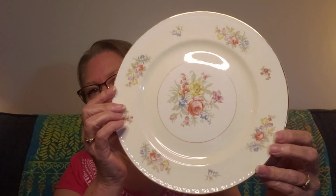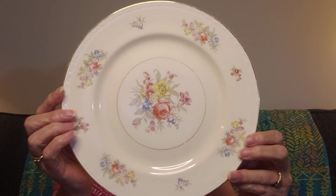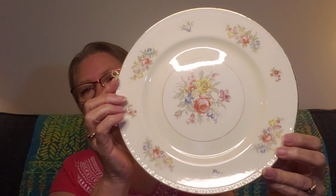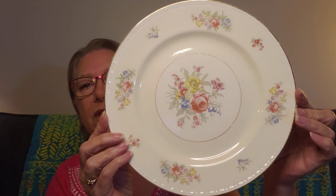Oh, looks like I have some plates. Looks like they're all the same. Three plates. I think they're probably Homer Laughlin. Yes. Homer Laughlin dinner plates, and those are Georgian, and it looks like they were from 1947. I have three of these, and those will go on sale, and I picked those up for $1 a piece.